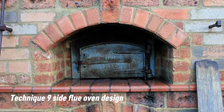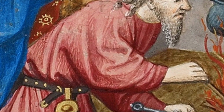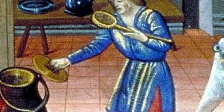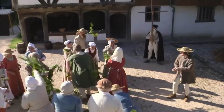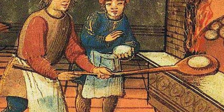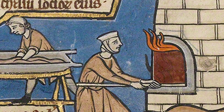Technique 9. Side flue oven design. In a world where fuel was scarce, every ember mattered. So medieval cooks didn't just build fires, they built systems to reuse fire. The side flue oven was one of the most ingenious designs. Instead of venting smoke straight up, it directed heat sideways through channels under or alongside the cooking chamber. This allowed one fire to bake bread, stew, soup, warm walls, and dry herbs, sequentially using the same burn.